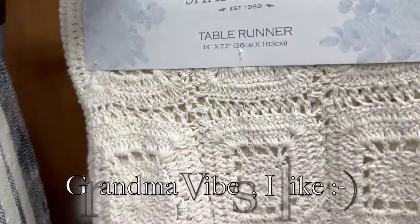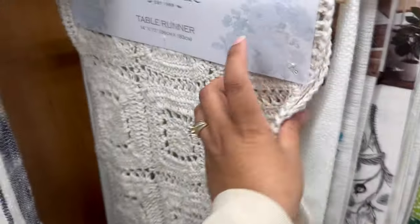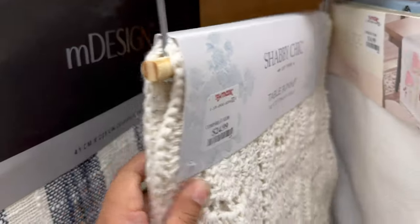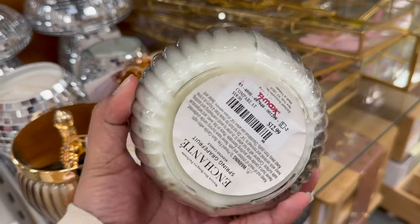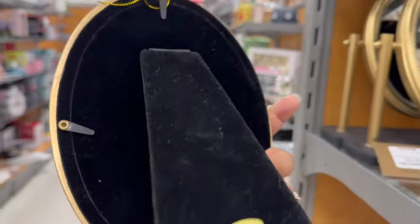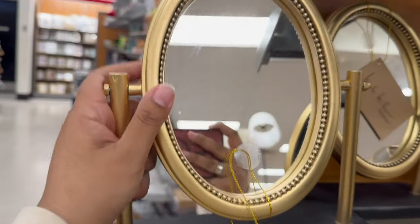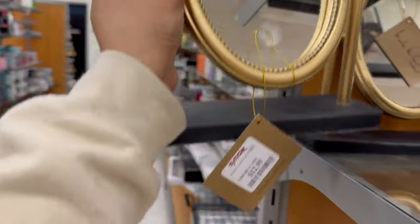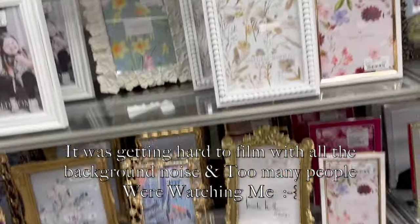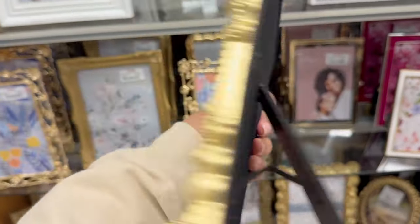$12.99. Like this one. It's all crocheted. $24.99. Ooh, look at this one. Oh my god, this one's nice. How much is this? I have no idea. Oh, this one's nice. Charms, $12.99. Oh, that one's really nice. Oh my god, this is what's beautiful. Look at this. Well, then I don't know. I guess, I don't know. I might have been just use your car. I don't know.